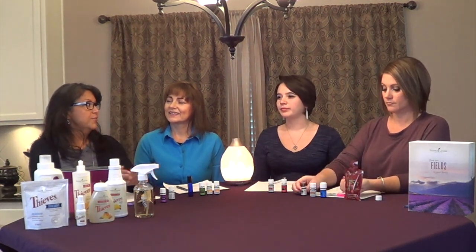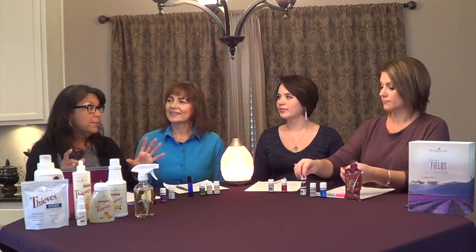It's also got a very cooling sensation. So if you're hot, put it in a little spray bottle. 1 drop is all you need in one of those big spray bottles, and you can use it as a cooling spray.